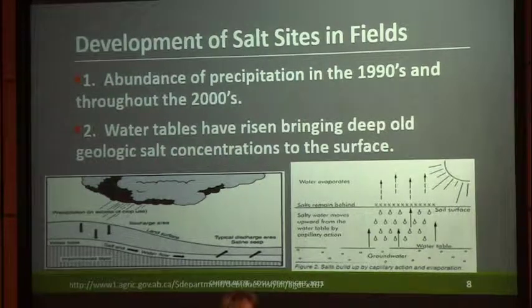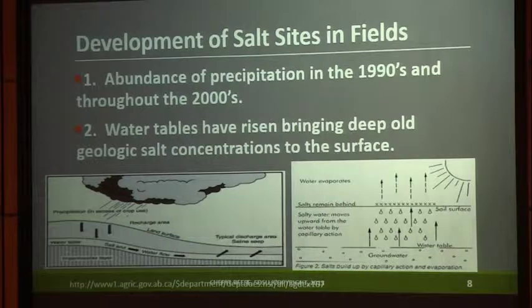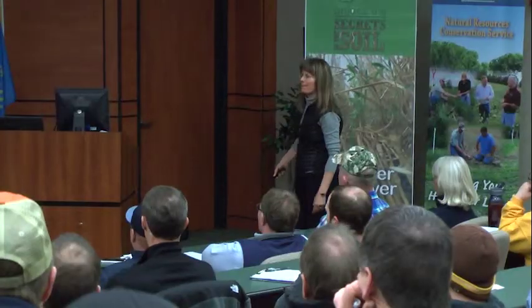So a soil that has a lot of clay in it, okay, you're not going to get water creeping up as much. A sandy soil, you're not going to get water creeping up. Okay? It's in these intermediate textured soils, like these silt loams and these types of soils, where we see that water start to creep up.